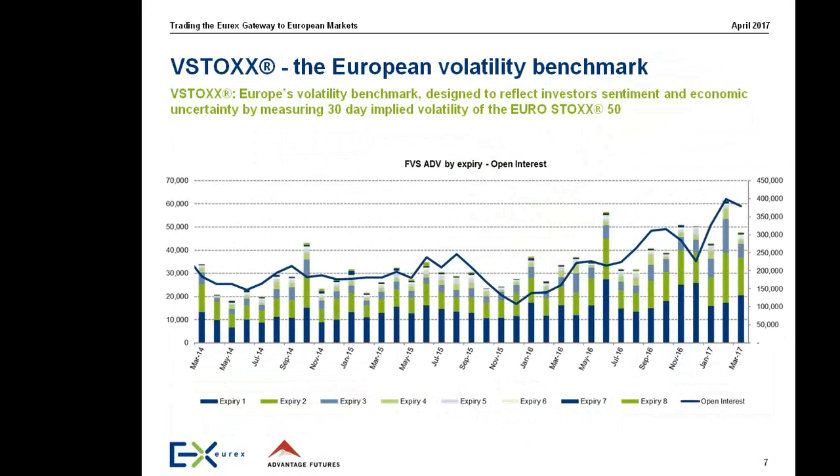So, smart participants are using the appropriate tool for trading and hedging equity market risk in Europe, and that's Eurex's V-Stocks Volatility Futures and Options. V-Stocks is Europe's volatility benchmark designed to reflect investor sentiment and economic uncertainty by measuring 30-day implied volatility of the Euro Stocks 50. Now recall that volatility indexes have a negative correlation with equity markets, and they often serve as leading indicators of movements in the underlying equity markets. When one rises, the other one typically falls.